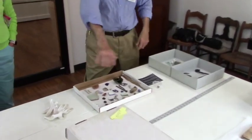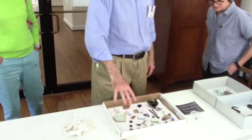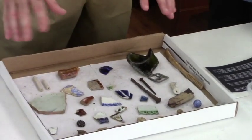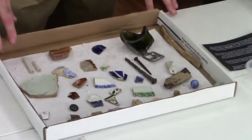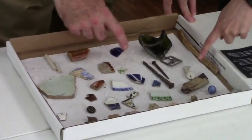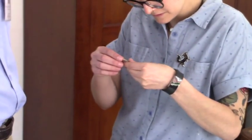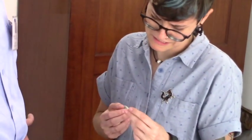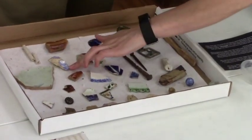And again, this is just a selection of things that turned up working in the garden, and yes, the ubiquitous bite, but there's also stuff like doll's legs. Doll's leg's pretty cute. Chinese export porcelain from the 1790s. So here they are on the frontier, the middle of nowhere, and they're still part of a wider world.